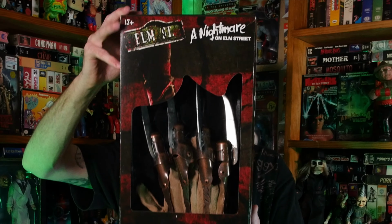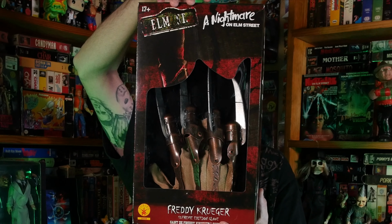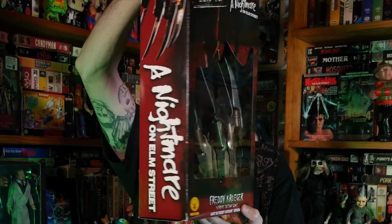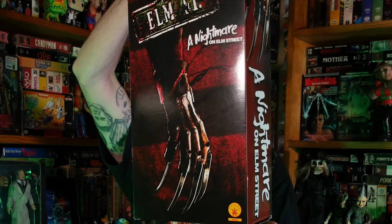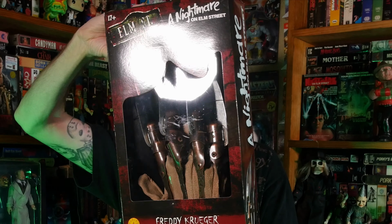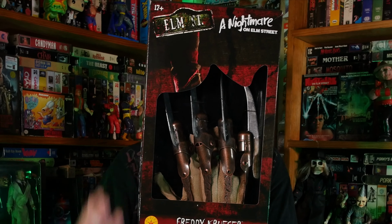Next up is this realistic looking Nightmare on Elm Street Freddy Krueger glove. This was put out by a company called Voorhees, and I've never opened this box either. I really dig the way that it displays the glove. You can really get a good look at it.